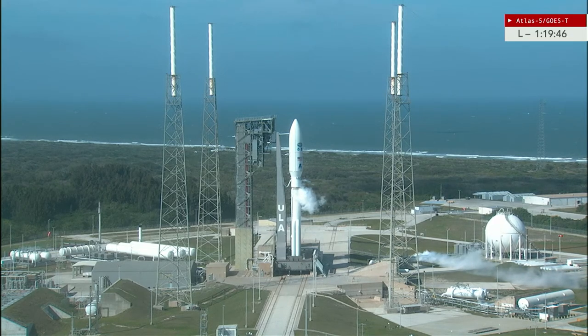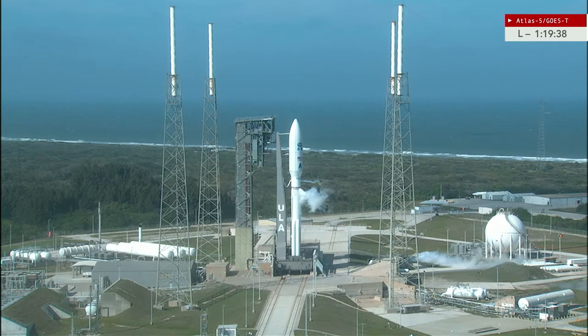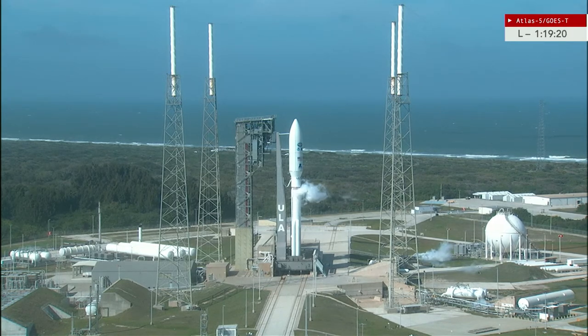Now 1 hour and 20 minutes until the opening of today's launch window at 4:38 p.m. Eastern Standard Time, or 21:38 UTC. We just heard confirmation from ULA's launch team that the Atlas first stage liquid oxygen tank has reached the 97% level and is now in topping mode. So the propellant loading process this afternoon is nearing conclusion.